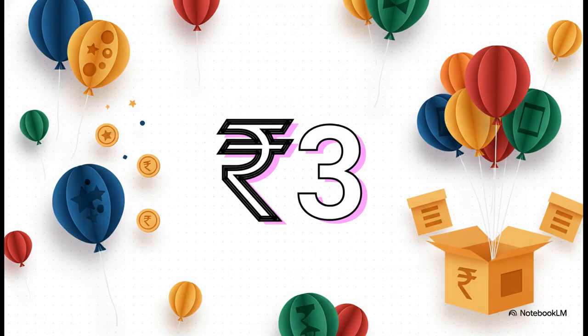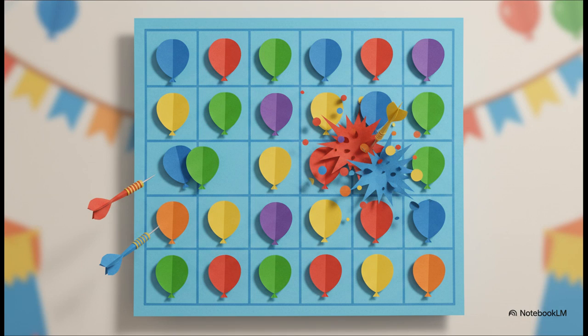Here's the basic rule of his game. If he pops a single balloon, he might get 3 rupees. But the real puzzle begins when we realize the differently colored balloons hold different values. To win the big prizes, he can't just aim blindly. He has to deliberately combine multiple balloons to hit exact target amounts. So the whole challenge comes down to figuring out exactly which combinations of differently colored balloons he needs to target.